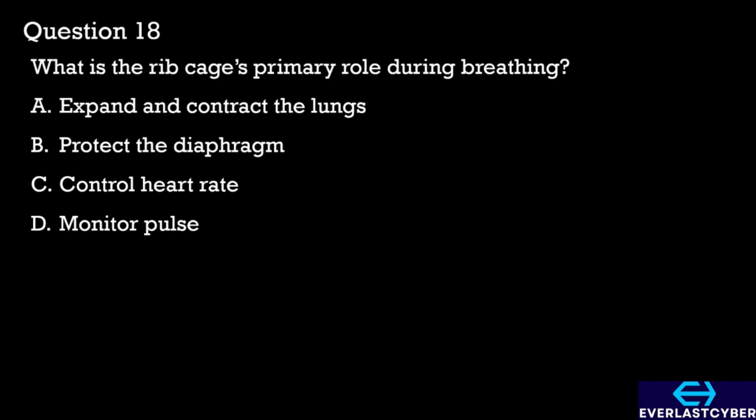The rib cage plays an important role in breathing by expanding during inhalation in order to allow the lungs to fill with air, and then contracting during exhalation to help push air out of the lungs. In option B, the diaphragm is protected by the rib cage indirectly, but that is not the primary role of the rib cage during breathing.